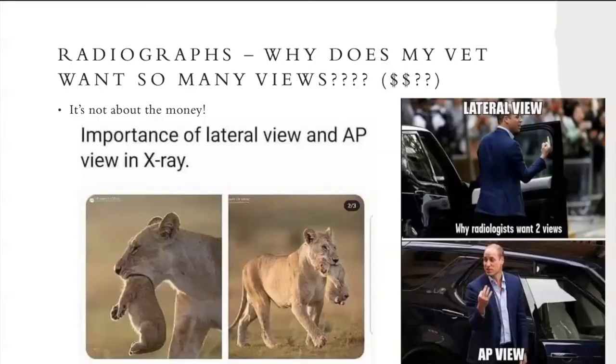Why does my vet want so many views when we do radiographs? For me, this is really important because it's not about the money. We need to get a 3D image as best we can when we're taking these radiographs, because some things you can see in certain views and others you can't. By doing all of these different views, we really get a full, thorough picture of what we're looking at, and so we can give you the best possible treatment and outcome by knowing the full story on what these pictures show.